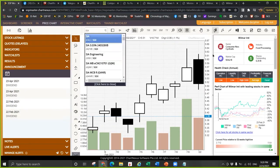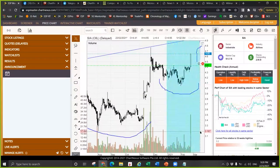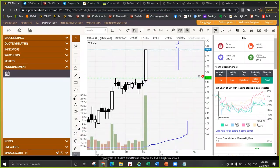In case tomorrow something like this happens, we expect this 443, which has been a resistance, to be retested as a support. If you retest as a support successfully, now more information to share with you. As the price comes down, you want to see whether it is undershooting, that means it hasn't touched 443 and starts to rebound, or is it overshot? So there are these two scenarios that may play out in SIA. So you have to pay attention.